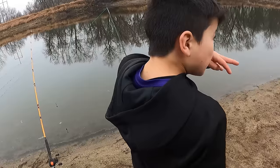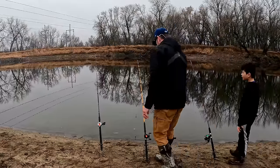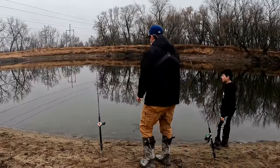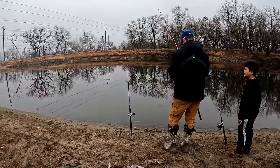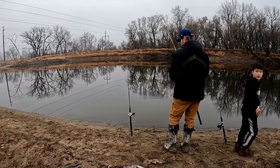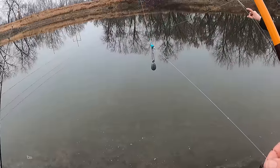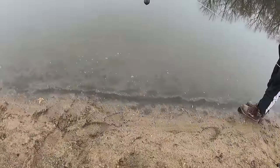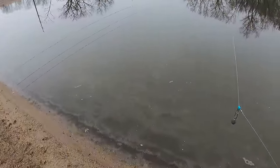I think we need one more. One more eater? Yep. That's all I want to haul back. I don't know about you. Yeah, I don't want to take like 22. We had a pretty good walk in here. Walking's good for you. Well, we were hitting the deepest part of the hole, and now we're fishing kind of a flat off of it. So there's not going to be as many fish, but the fish that are up here are eating.